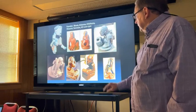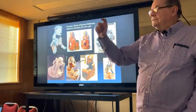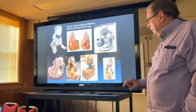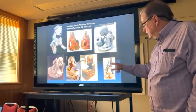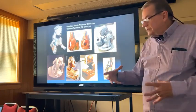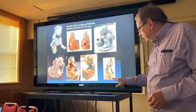This small one here came from the East St. Louis excavations. It's only about this big, two to three inches tall. But it shows a young woman with a shell cup in her hand, and it almost looks like stuff is pouring out of it.